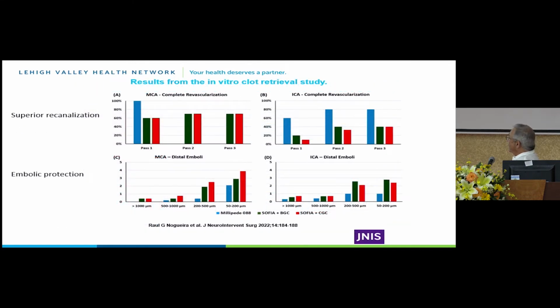You can see, if you're comparing utilizing these super large bore catheters within the internal carotid artery and middle cerebral artery and comparing that to a large bore with or without a balloon guide catheter, you are getting superior recanalization in both anatomical regions, certainly better in the middle cerebral artery, but still a profound difference in the internal carotid artery. But you're also being afforded a significant degree of embolic protection, which is felt to be related to that flow reversal effect that had been demonstrated in the previous thrombectomy model.